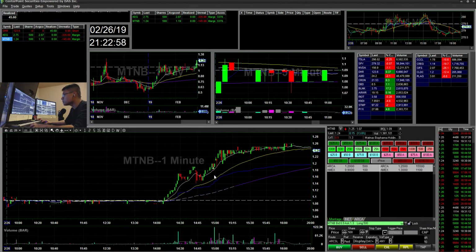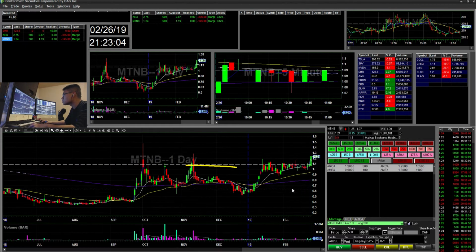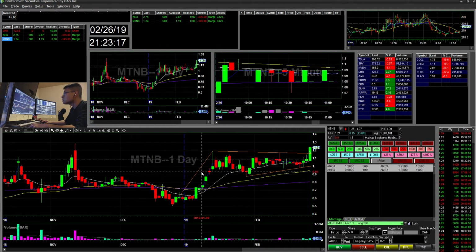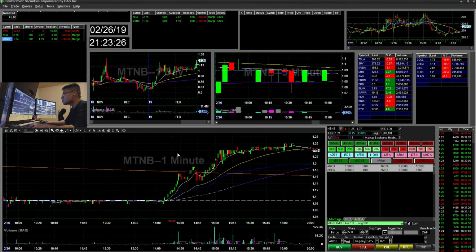MTNB, I bought here for this break. This was another swing idea because I saw on the daily here a flag break. You can see this flag forming and it broke, and for my measured move I'm thinking it'll go to 150, 160. That would be the target for this flag. I'm actually unrealized up $35, not 145. Those numbers are weird because the market's closed and the bid and ask are just everywhere.